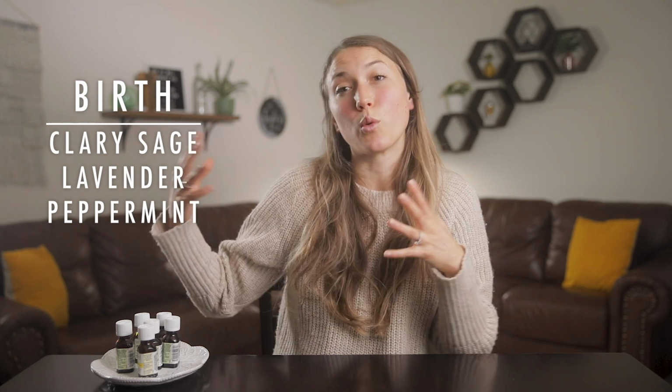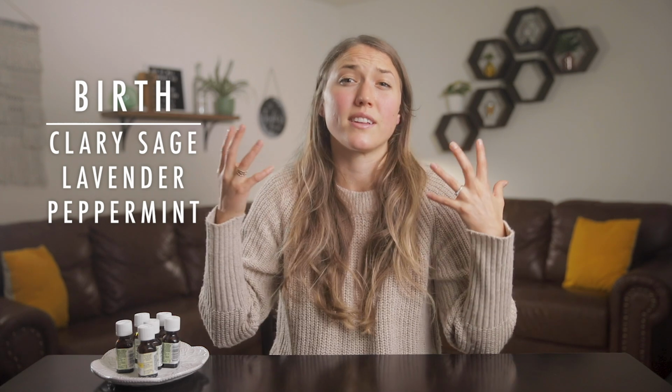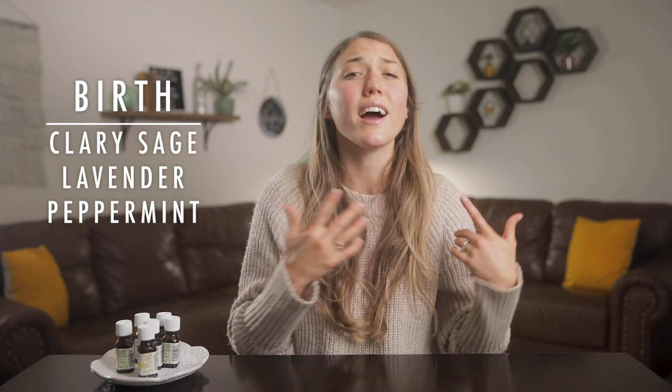So the last essential oil for labor that I always have on hand is peppermint. Now, labor can be long, mama, so having things that give you a quick pick-me-up can be a real game changer in your birth experience. Peppermint can help mama feel energized after a long night of labor. It can offer just a little bit of extra support that she needs to keep going, along with other energizers that you're using like honey sticks or music or showers or anything that offers mama that support or that boost of energy that she needs to keep going.